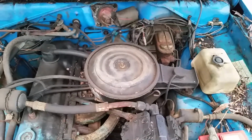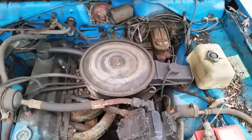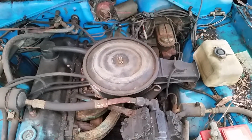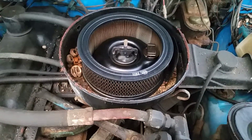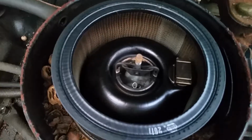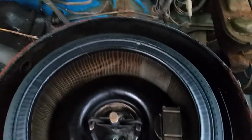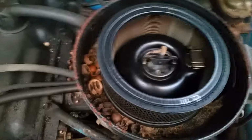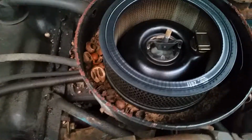I'm tempted to take the cover off of the air cleaner to see if there's any surprises inside. Should I do it or should I not? Surprisingly, the inside is perfectly clean. Some animals and pests and whatnot did get around the exterior of this air filter, but not inside. The inside looks perfectly fine. There's the throttle body on the carburetor. I think this is a 1-barrel carburetor.